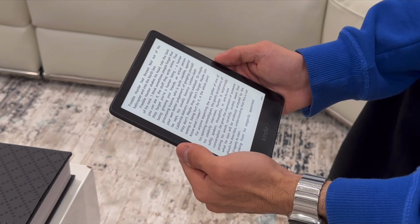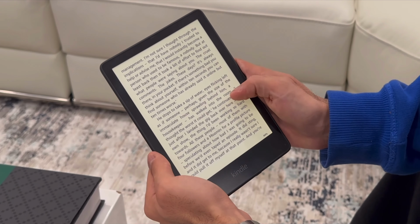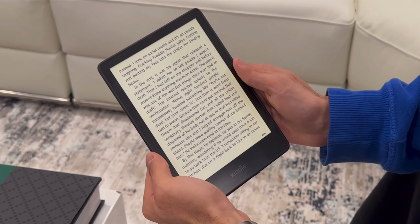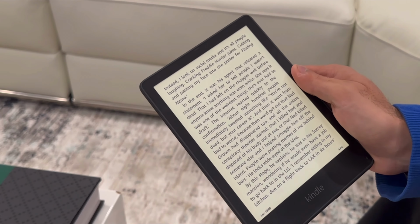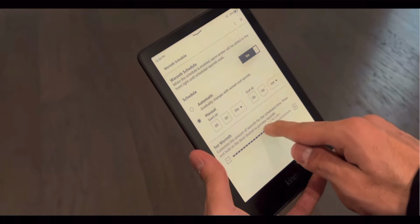And then you also have the warm light functionality, so based on the environment that you're in, it automatically adjusts the backlighting and adds warmth to your overall screen. So when you're reading, it's much more natural and easier on the eye, especially as it's nighttime. It's good to reduce the blue light intake, right? I just love how it automatically becomes warmer because it's much, much easier to read.